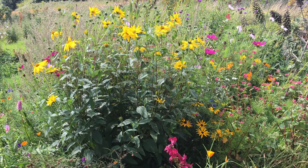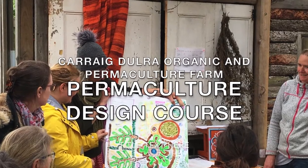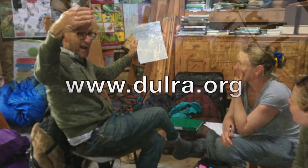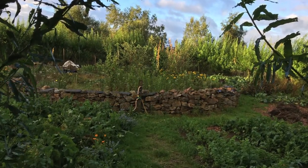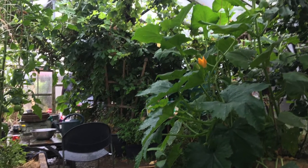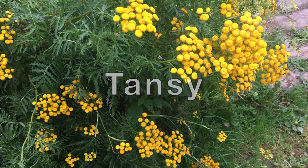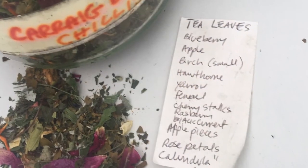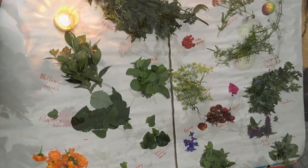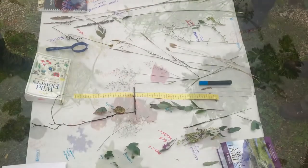So what of other types of tea? I went on a permaculture design course in Carrigdoolra Organic and Permaculture Farm in County Wicklow last year during a break in the lockdown. As part of the course, we looked at herbs and all the different things you could do with them, including making our own tea. So it was very interesting to discover that you could make tea out of quite a variety of Irish grown, wild and even garden edibles.